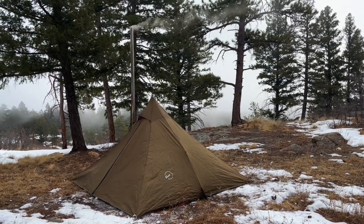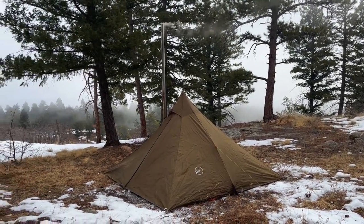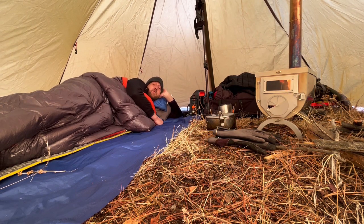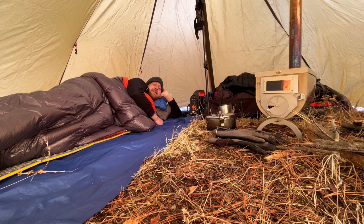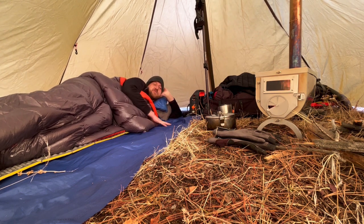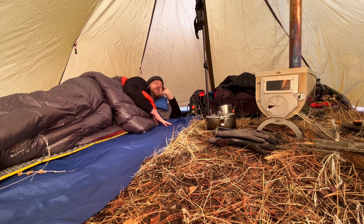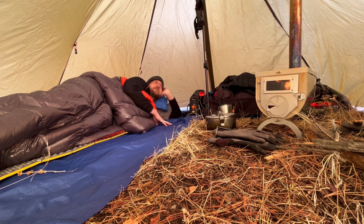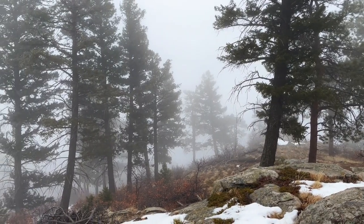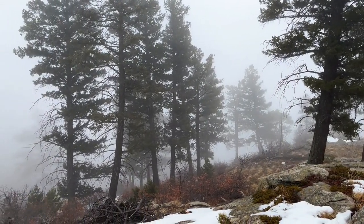Good morning, lazy morning. I did not have a lot of sunlight, I didn't have a lot of time before sunrise, so I had to get camp set, get this stove going, which is a new stove for me. I'll jump into that here in a little bit. But it wasn't that cold, didn't snow that much, and I bet it's 30 degrees, maybe 28 right now.